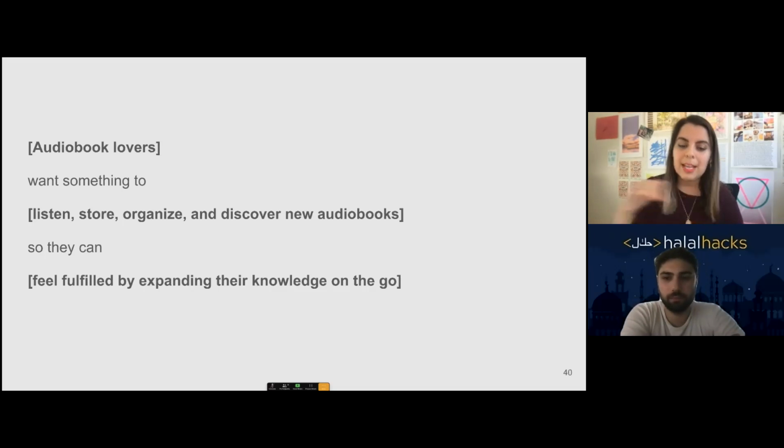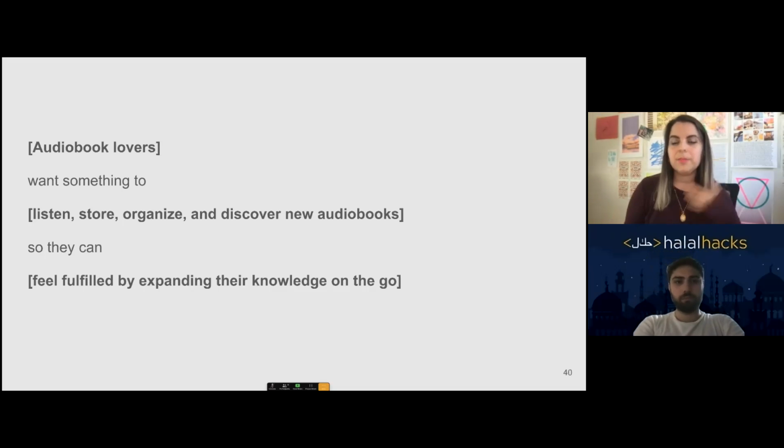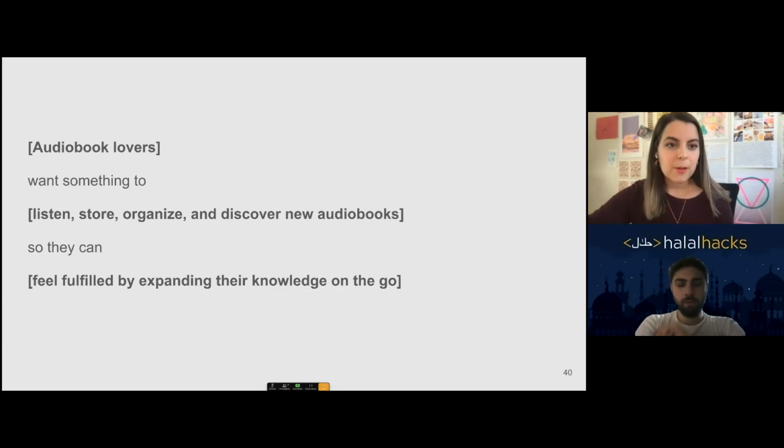The last piece is filled with emotion, and it's more compelling and appealing to humans. If I had just said they want something to discover new audiobooks so they can listen to new audiobooks, without that why, it's not really that compelling. So if you're presenting, or even just guiding your own projects, it's really useful. I recommend having a problem statement, a problem definition.